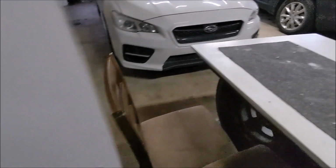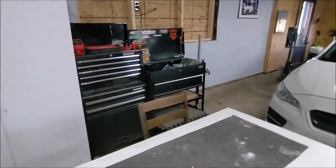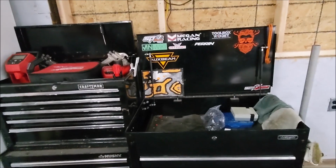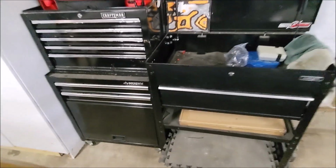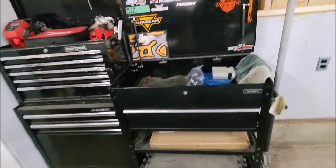But now we'll get to the part that I know you all want, the Toolbox Tour. Now keep in mind, these are the tier 2 tools. Wow, say that fast, tier 2 tools. So all my nice stuff, of course, is in my big box at work. But I'll show you what I work with here at home.